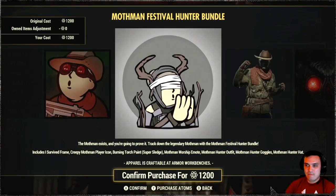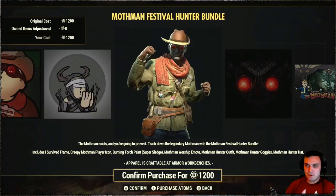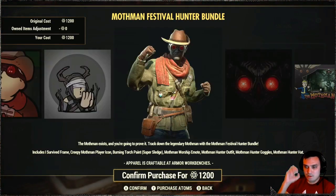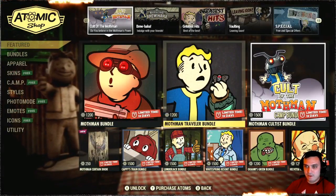Anyway, from here I've purchased the entire bundle as well, this one right here, because I really love the emote. I'm gonna show it to you once I switch to my main account. Then I'm gonna show you the actual outfit for the Mothman as well, which is actually pretty nice. You get the helmet, the goggles separately from the outfit, so it's actually all real good. And the emote is great, to be honest.